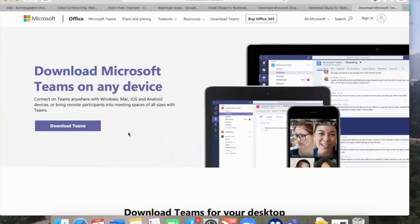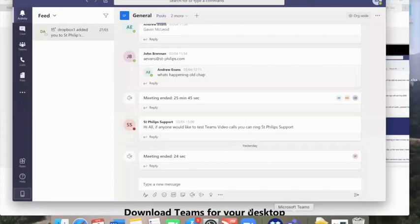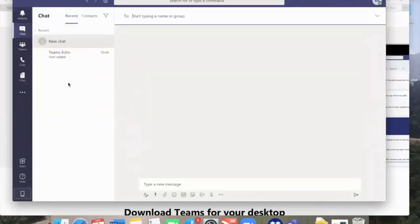What will then happen is you will get a desktop application for Microsoft Teams. So here we have all of our general feed and activity. If you go down to chat, you can start a new chat or a group chat with different people, which is a really good facility to be able to have, particularly if you're working with each other.